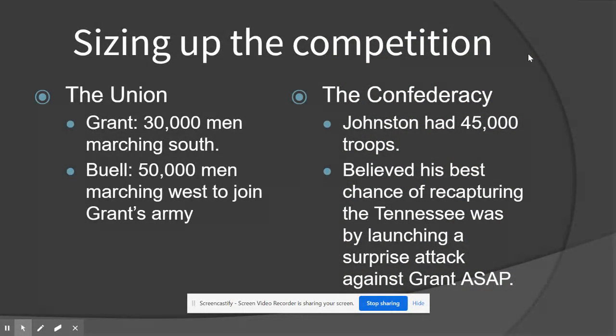To size up the competition a little bit, the Union will have 30,000 men. Grant is marching south. Johnston will have 45,000 troops. Here's the deal. That obviously does not go well in our favor. They have 15,000 more men than we do. Not a good situation. General Buell has 50,000 men. They're trying to march west as fast as they can to join Grant's army. They know if they can combine their troops, they'll have 80,000 men, almost double of what Johnston has, and that is a surefire victory. The problem is getting those other 50,000 men there as soon as they can.